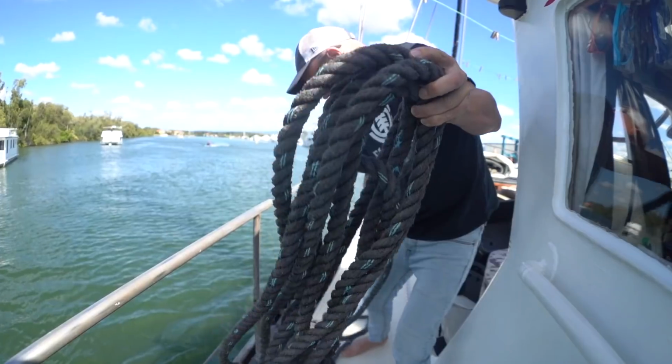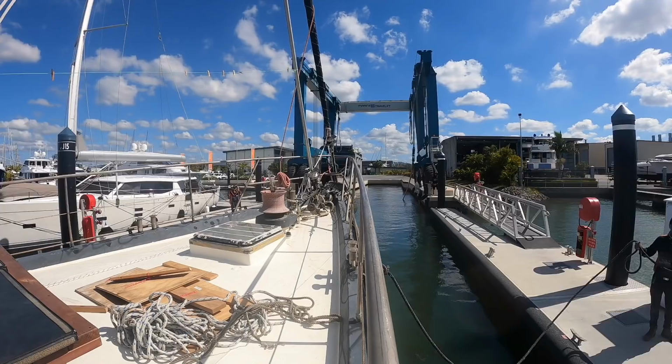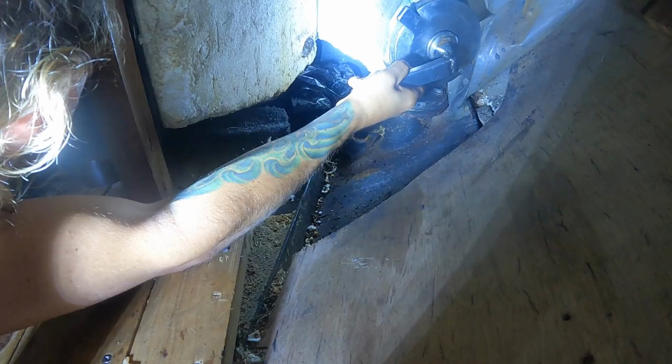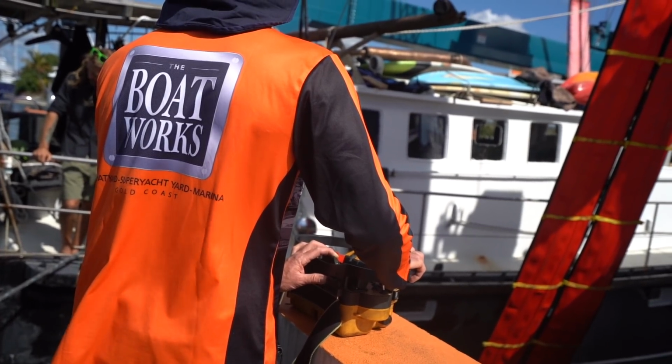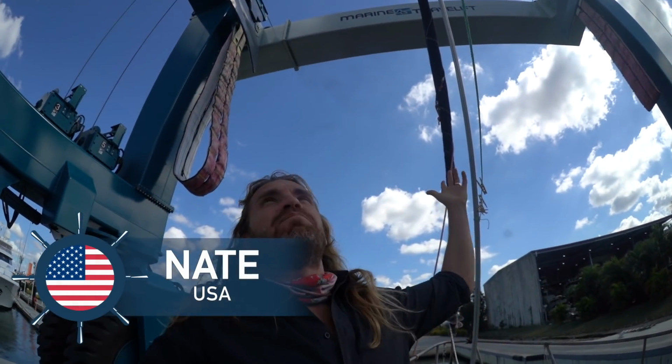Hauling out again. Yes, that's right, we are hauling Sylphie out once again for the second time in a year. We've got a couple jobs that simply cannot be completed in the water. We need to fix a valve for our head, paint the anchor chain, as well as a bunch of insurance requirements. It's always scary, my heart's pumping, but in the machine, got plenty of room on this one.